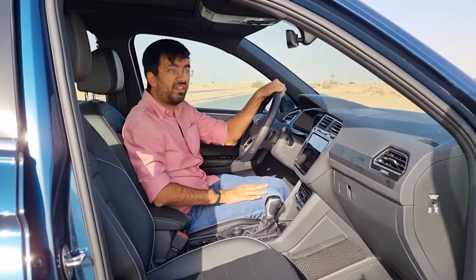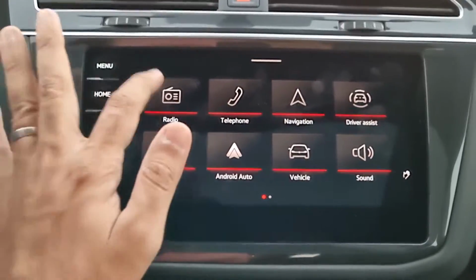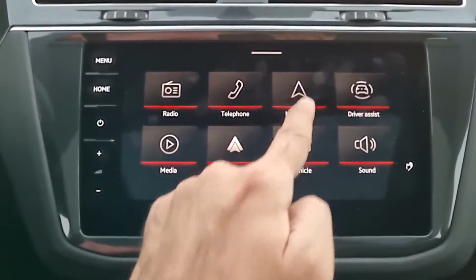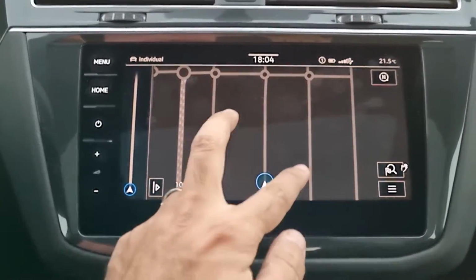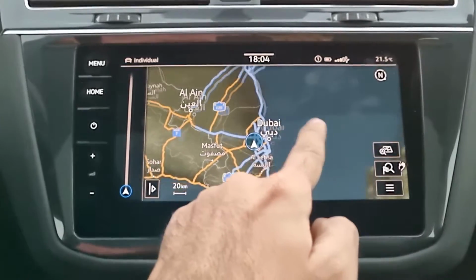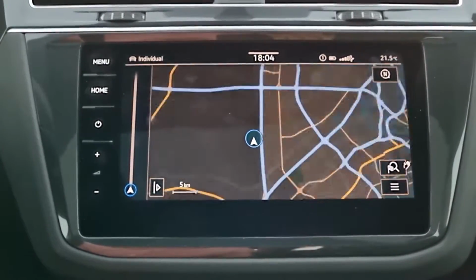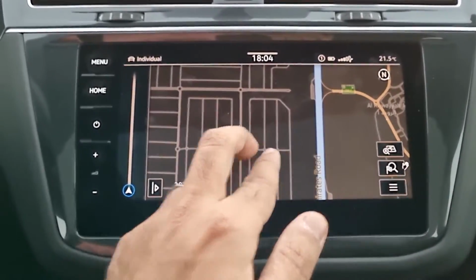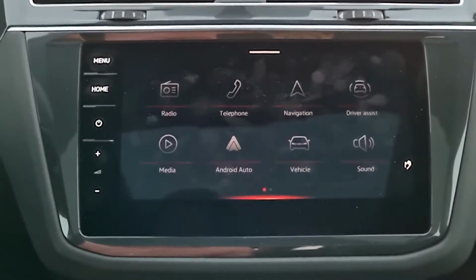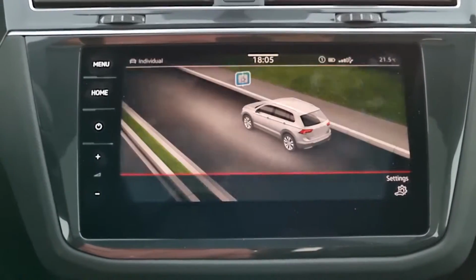Then on your main screen of the infotainment, you will find the options for your radio, your telephone, navigation. Navigation is inbuilt navigation, but there is also Android Auto and Apple CarPlay, so probably you are going to end up using Google Maps. But they've given that as well in case you don't have the ability to connect to Android Auto or Apple CarPlay. So it's a pretty decent navigation system as well. A little laggy I found, but nonetheless it's still manageable.